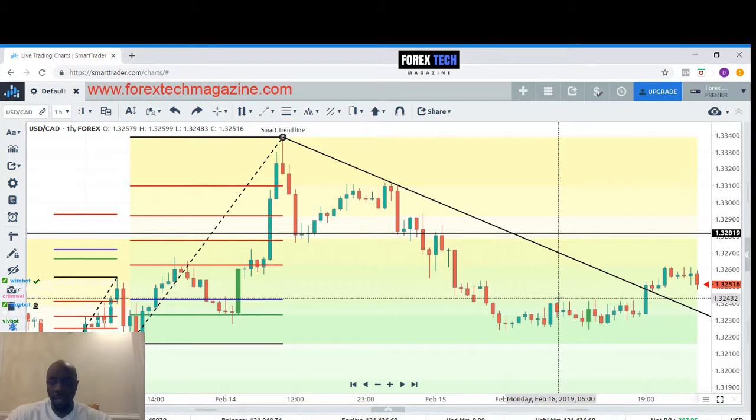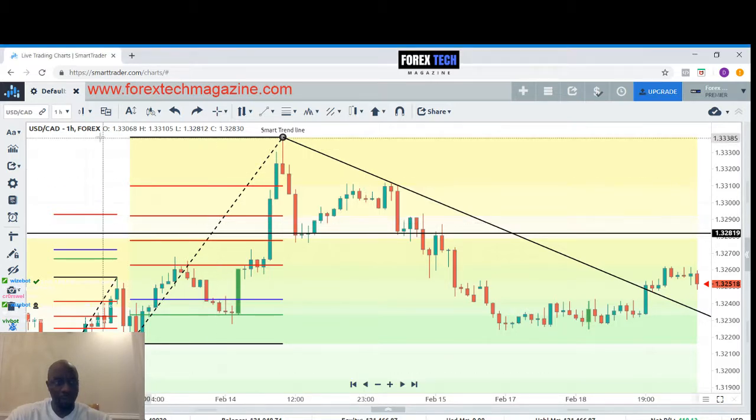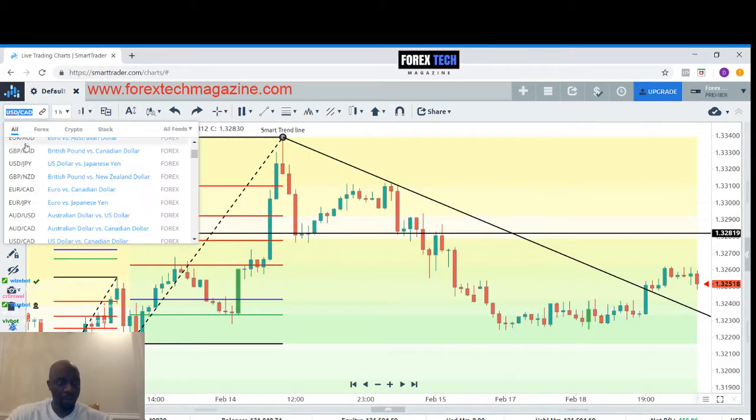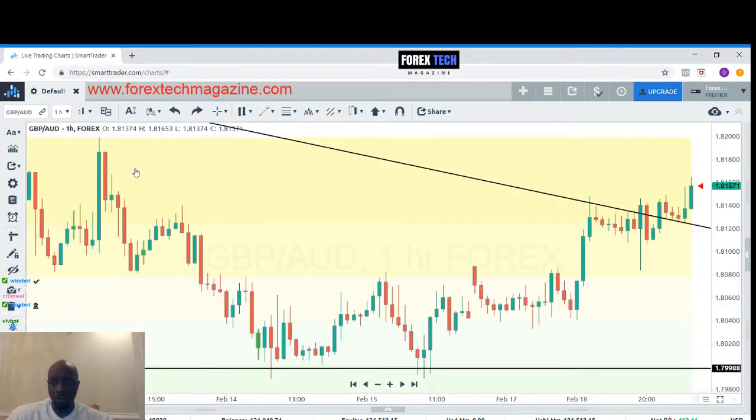We'll look at it and see what's going to happen going forward. Okay, so that's pretty much it for us tonight. I will go back in and put that trade on for this one here. I think it looks pretty solid. I'm going to try it out. We'll see what's up for this one here, Great Britain pound Aussie dollar, and we'll see how that plays out.